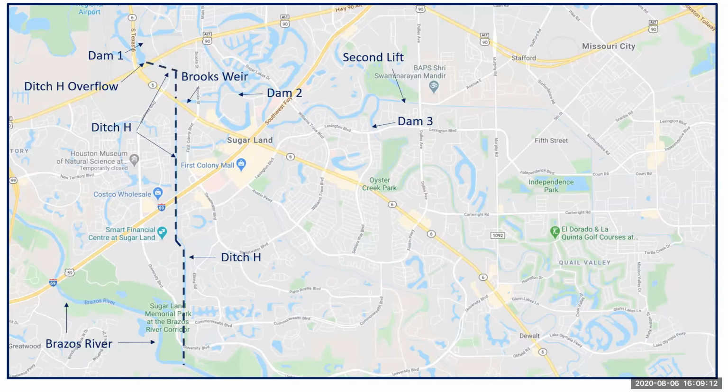Then as you move on down the system, you run into Dam 2 and Dam 3 and the second lift. I'm not sure all of you are aware of this: those constant level amenity lakes that are in Sugar Land, that's actually the Gulf Coast Water Authority's water running through those amenity lakes. So let's move to the next slide.